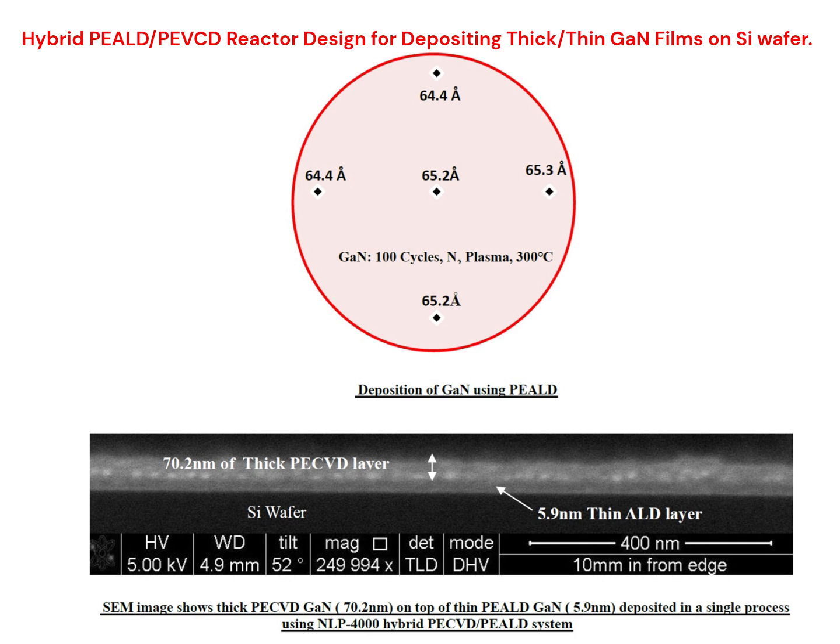Nano-Master NLP-4000 applications. Metallization and gate stack. Gallium nitride, GaN HEMT transistor, supercapacitor, power electronics, gas permeation barrier, solar cell applications.